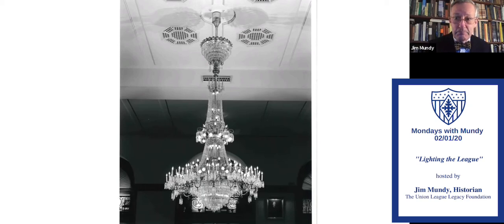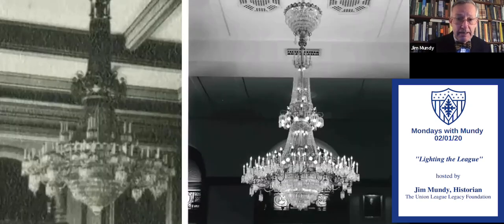But pretty neat looking fixture still, right? And this is what it looked like compared from the 1887 photograph on the left to the 1950s photograph on the right. You can see that it still basically has the same form, but it has changed in some ways, especially towards the top.